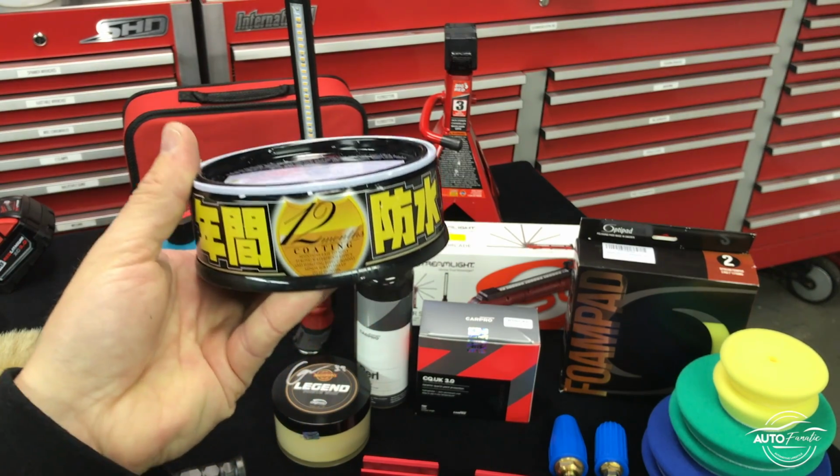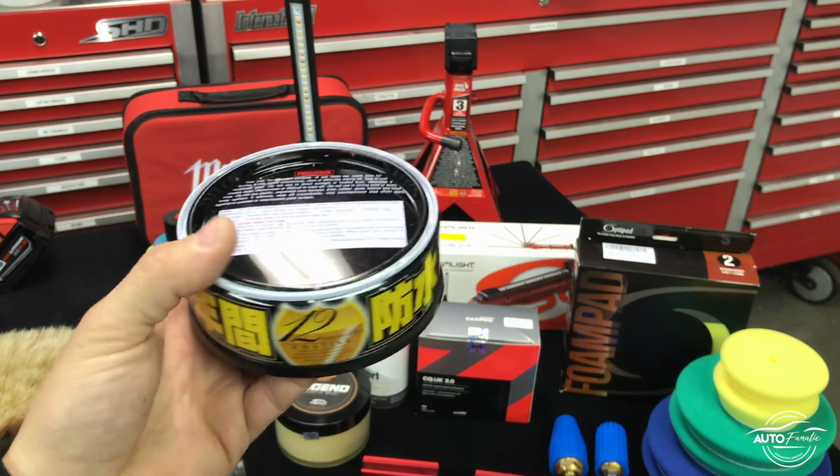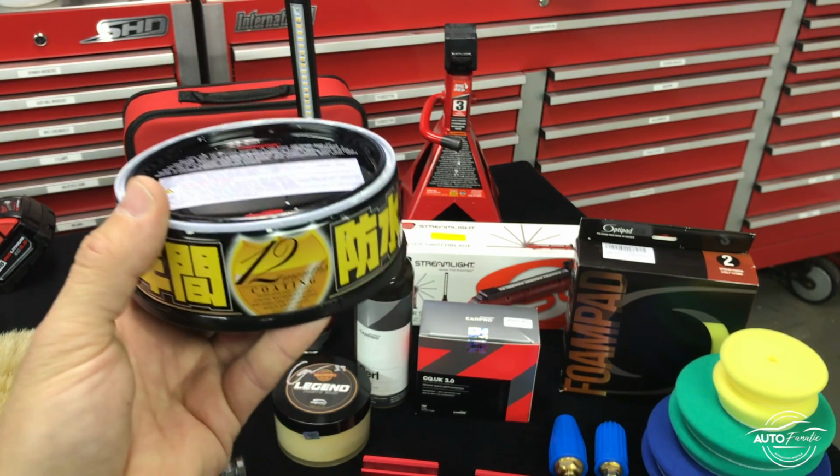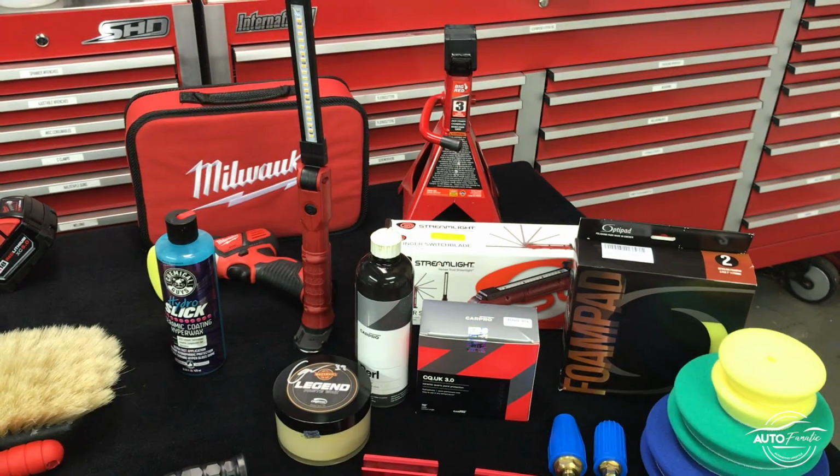So Soft 99 Fuso Coat, it's guaranteed for 12 months. And I'm going to tell you right now, I've tested this and I leave the cars outside through all the elements in winter, and this thing has exceeded over 9 months of durability.